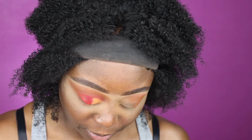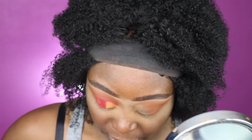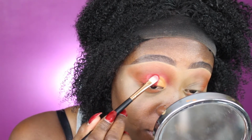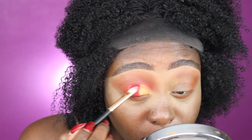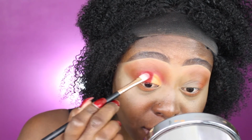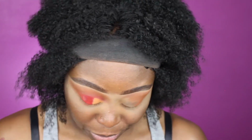All right, let's see. I don't see any difference. It's very matte though. In the pan, it looks like it has shimmer, but this is matte. Why am I seeing bits of sparkly pink though? I don't know if you guys can see it, but it came on very patchy. But I don't know if this is a true red. Not for my eyes. They're saying that it's a true red. I don't think so. Maybe for lighter skin, but definitely not for darker skin. Definitely not true red, true whatever.